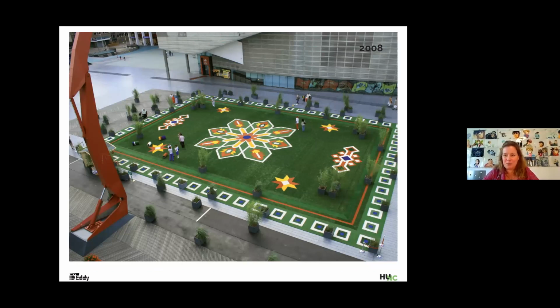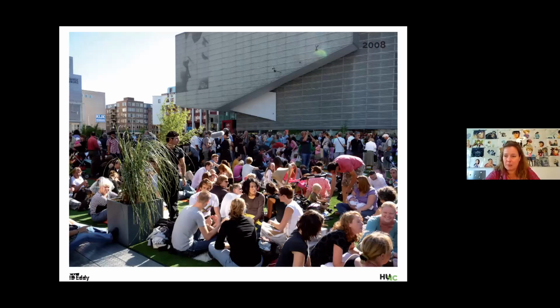This was just before the financial crisis, in 2008, so at the time still everything was possible. This picture was taken 15 minutes before the opening. I have to show you this picture before the opening, because the pictures afterwards were too crowded, you can hardly see the carpet anymore. This picture shows that it's not the location that makes a square successful. It's the atmosphere, the tactileness of the square that makes it attractive.